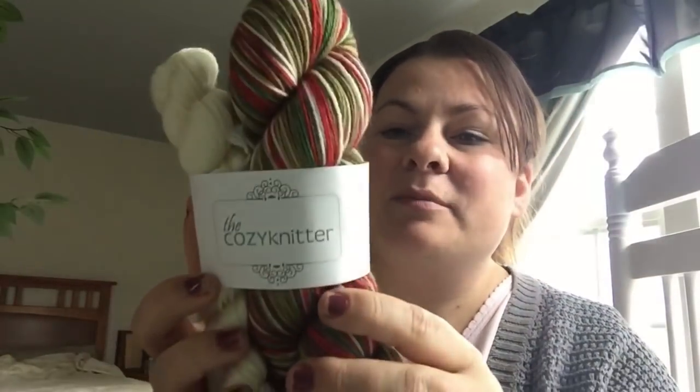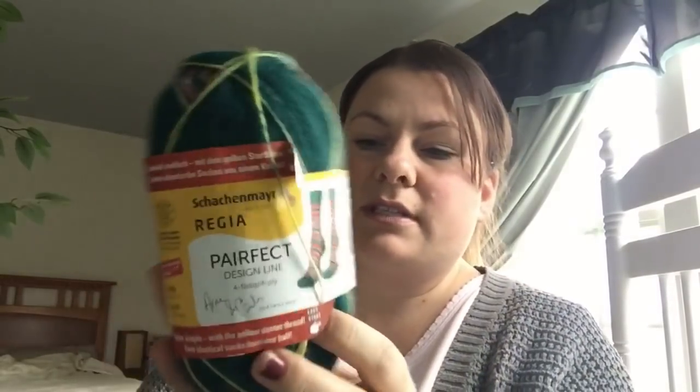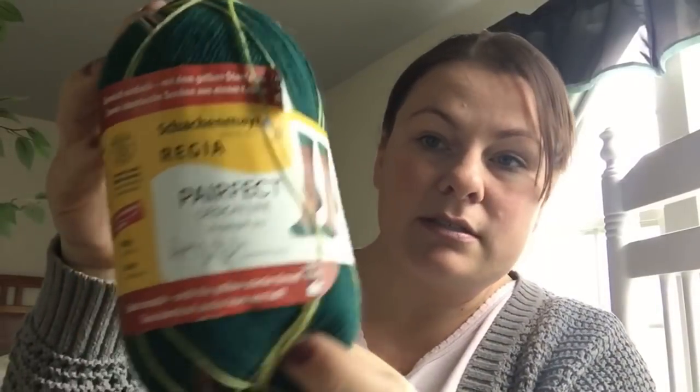I have Christina of the Cozy Knitter Gingerbread House with a 20 gram mini for cuffs, heels, and toes. I have Heritage Prints by Cascade Yarns. I have a Regia Arne and Carlos design line in color 09136, and this is all Christmas colors as well. And lastly, I have our Adelaide Cottage yarn in Jingle Bell Rock colorway, and then one of the 20 gram minis in Old Red Barn, which I thought would be nice for cuffs, heels, and toes.